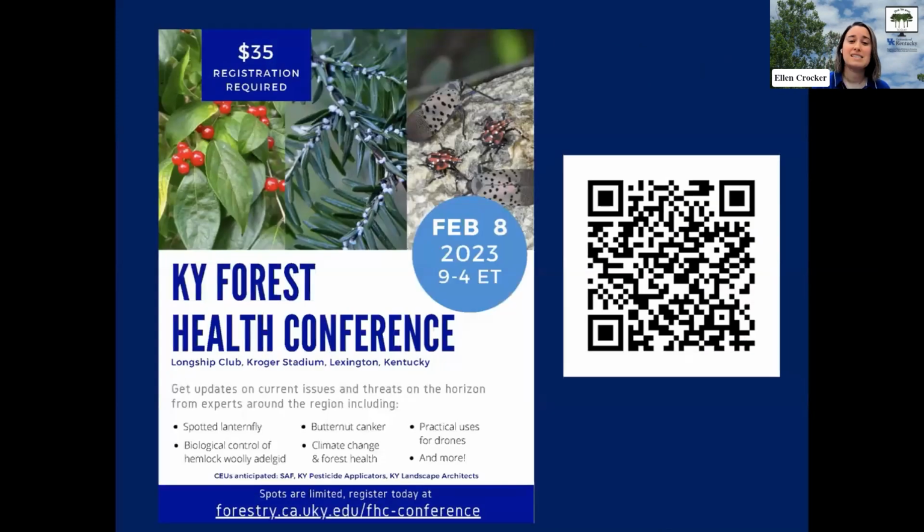So with that, I want to wrap things up, but I also want to invite all of you, if you want to learn more about forest health, what some of those threats out there are, but also what's being done to manage them, to come to our Kentucky Forest Health Conference next Wednesday, February 8th. If you scan this QR code, it'll take you to the registration link.